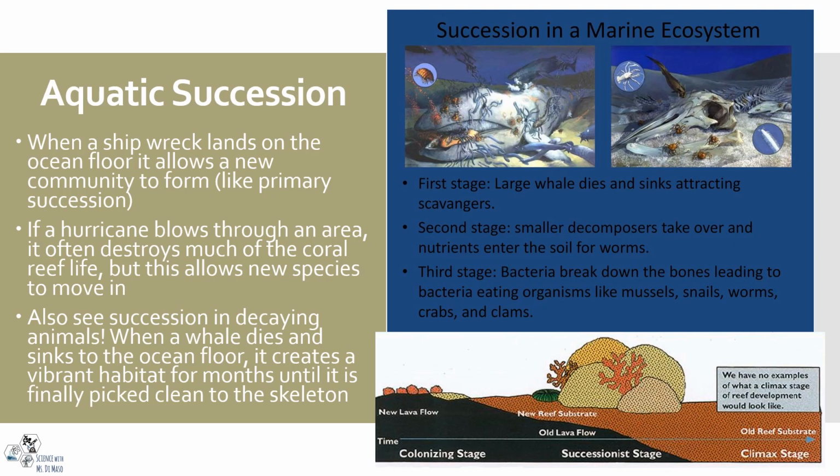The other type of succession that we're going to focus on here is aquatic succession. So we've been focusing on rock and soil and all the land communities, but we have to remember that 75% of our Earth is covered in water, and there's thriving ecosystems and communities there as well. So how do they handle succession?